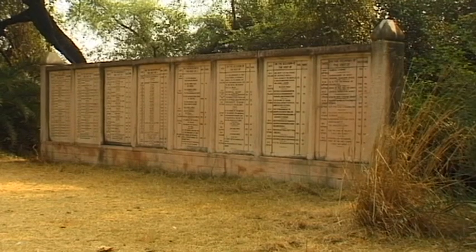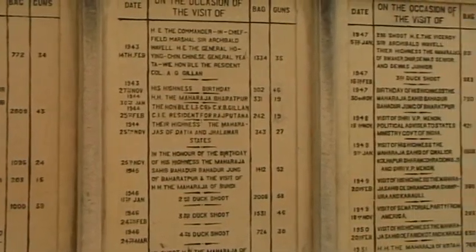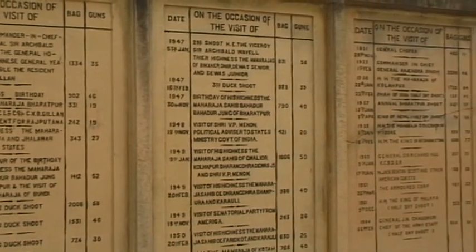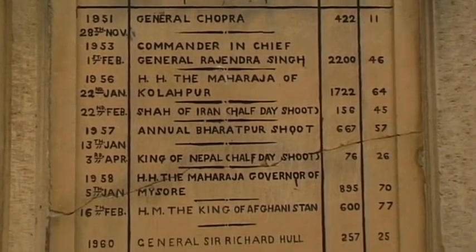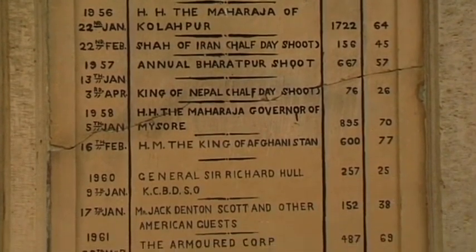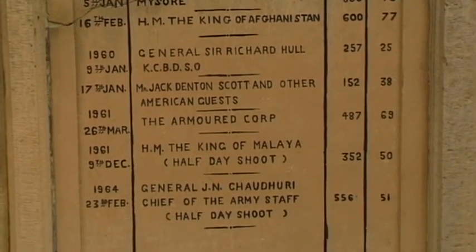Close to the temple are several sandstone plaques that describe the official hunting trips of the maharajas and the details of the birds that were shot. The last inscription dates back to 1964, shortly after which the hunting rights of the maharajas finally came to an end.